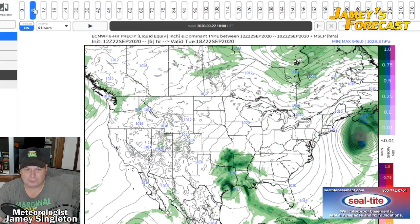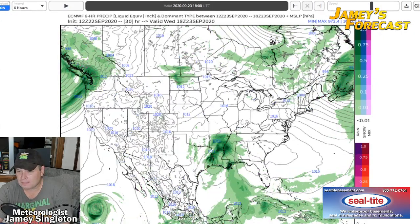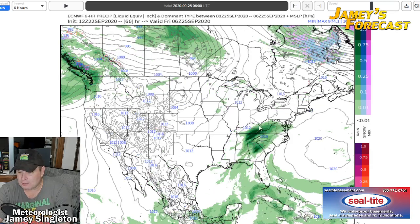So let me show you the rainfall forecast off the Euro. Stays mainly dry. A lot of the models are holding the rain off to the west of us. This is Thursday afternoon. Thursday evening, we start to get more in the way of some rainfall. So maybe a Thursday night, Friday event. I was looking at the UK Met earlier, and it was more of a Friday night, Saturday event.